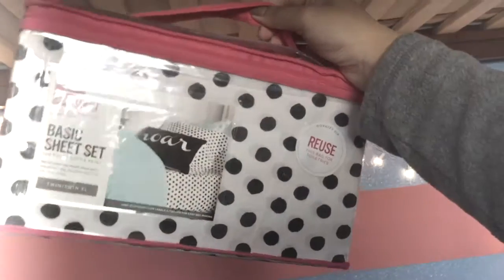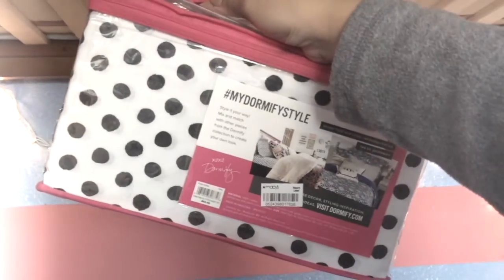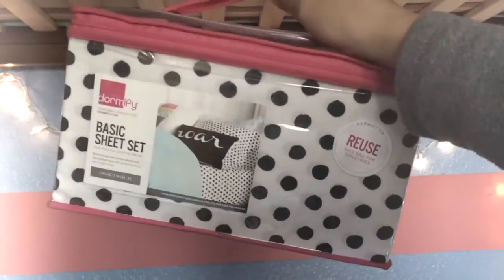Next thing I got was from my cousin Princess, Love Crystal, AP class, a new set for the bed. It's a basic sheet set, so it's one pillowcase and one bed sheet, and I do really need this, so I'm so thankful for that. Thank you so much. I love it. The new year, because you know, new year, new me, new bed sheets, new everything. So we got that, and I think it's super cute, and look at the packaging. It says you could reuse this bag for toiletries. I'm so happy. Thank you so much.